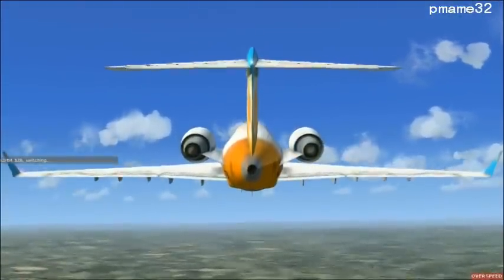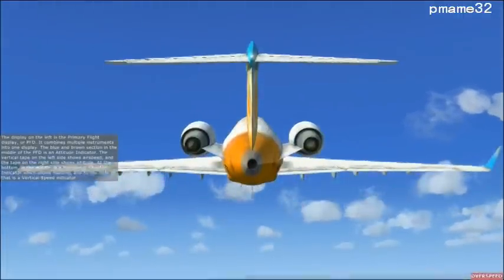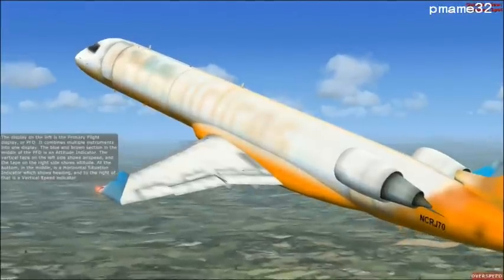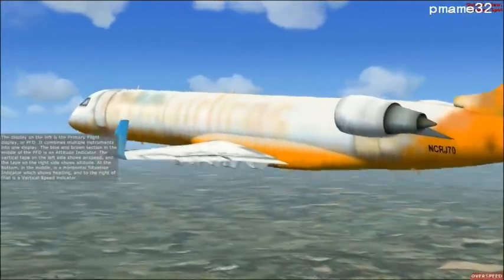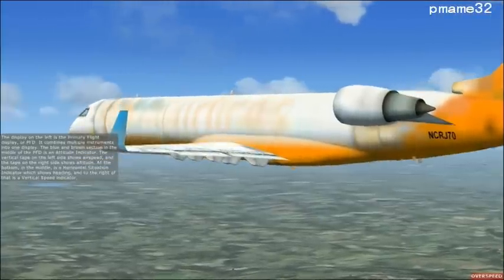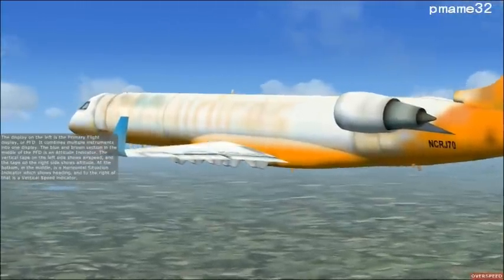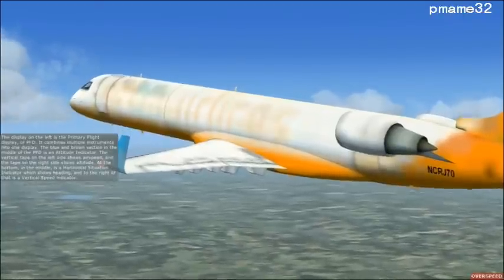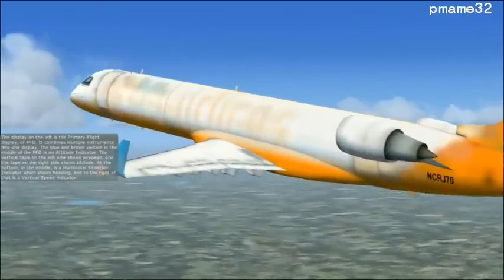Orbit 526, switching. The display on the left is the primary flight display, or PFD. It combines multiple instruments into one display. The blue and brown section in the middle of the PFD is an attitude indicator. The vertical tape on the left side shows airspeed, and the tape on the right side shows altitude. At the bottom in the middle is a horizontal situation indicator, which shows heading. And to the right of that is a vertical speed indicator.